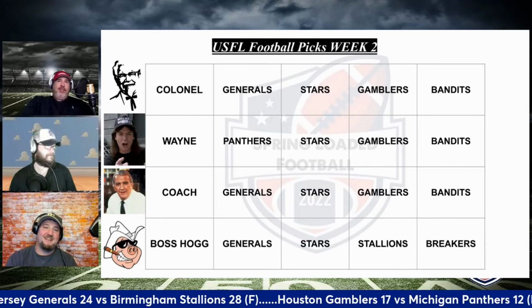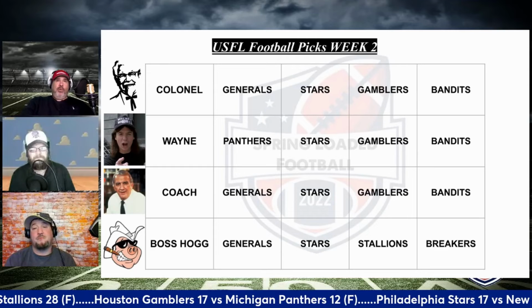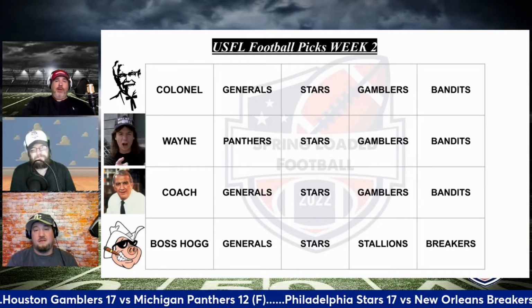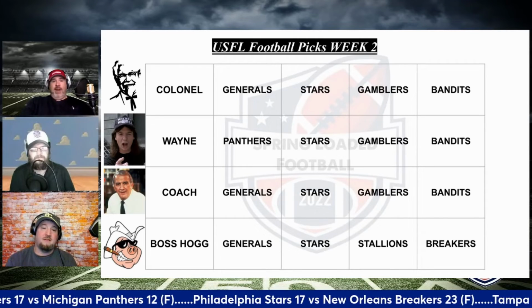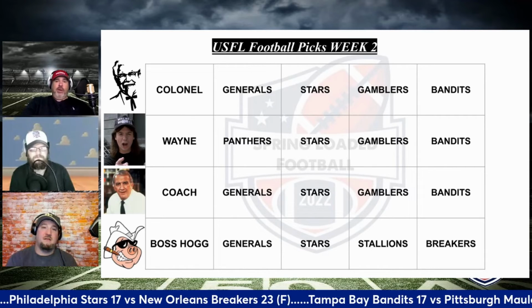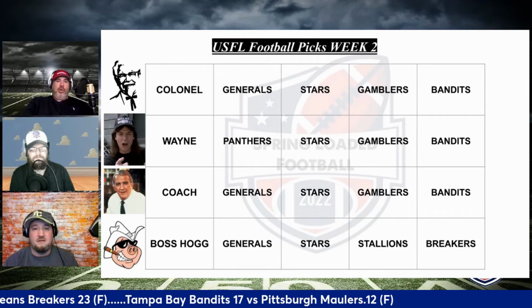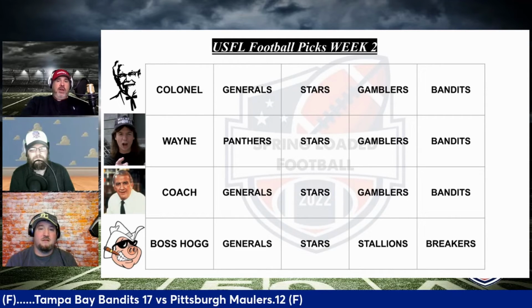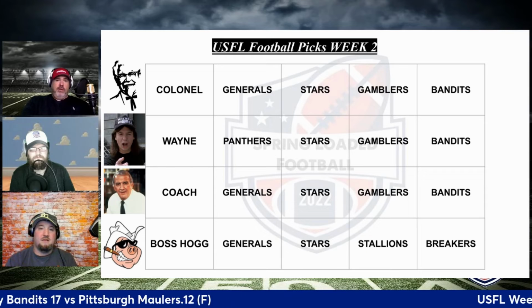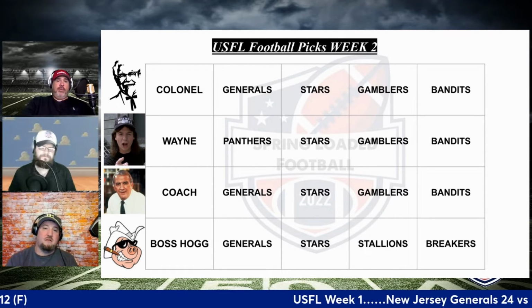But the Bandits are 2.5-point favorites. So we didn't know that when we made our picks, but the Bandits are -154 on the money line. So if you bet 10, you'd win $16.49. The Breakers are +120 underdogs. So if you bet 10, you'd win 22. And the over-under is 40.5.